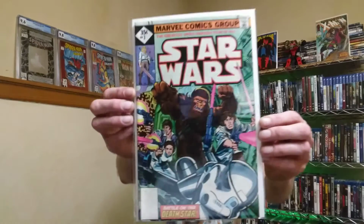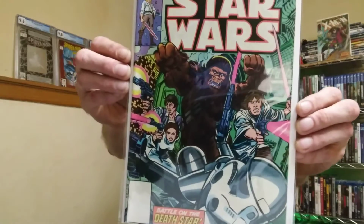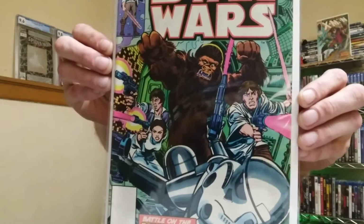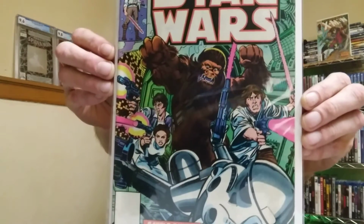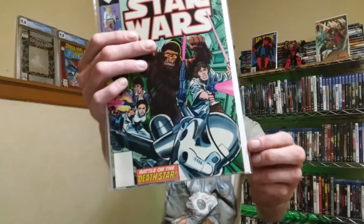And I do believe that these are original owner books, and they're in really good condition. And we have next up the number 3, and that is the first cover appearance of Chewbacca in comic books. And so that's really cool. And as you can see too, it's another very, very nice copy.